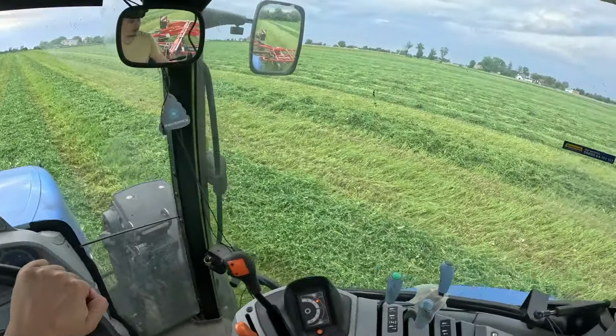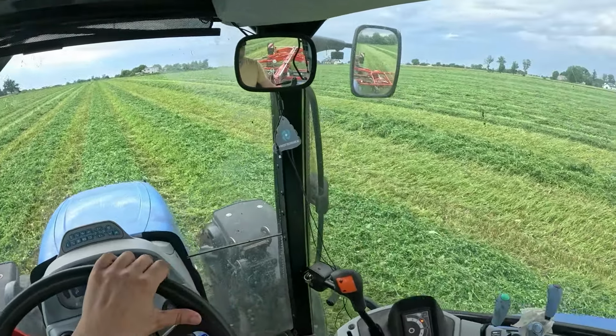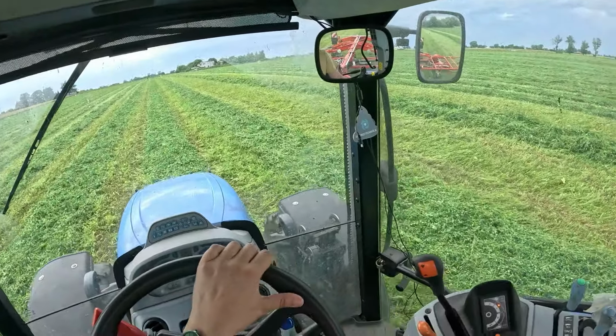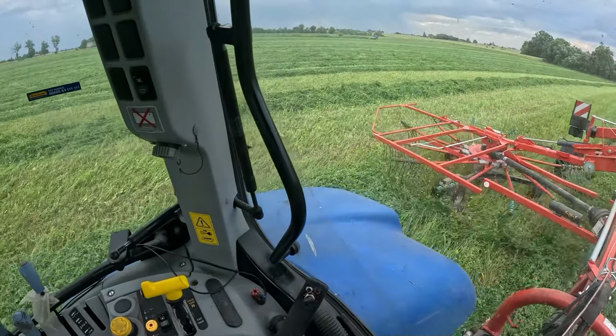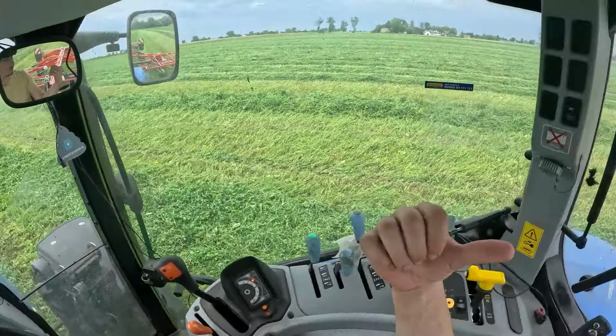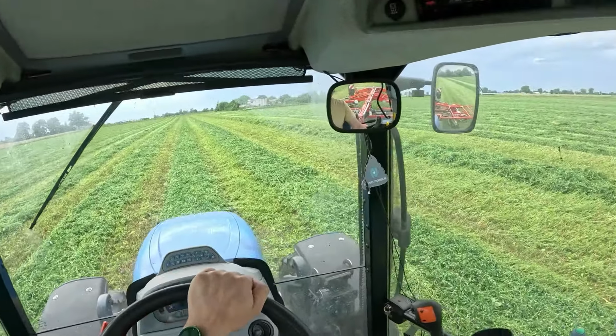So once again, the alfalfa is a little bit too long. You can see it was laying on the ground, so the mowers can't pick it up if you go this way. At least it's not raining.